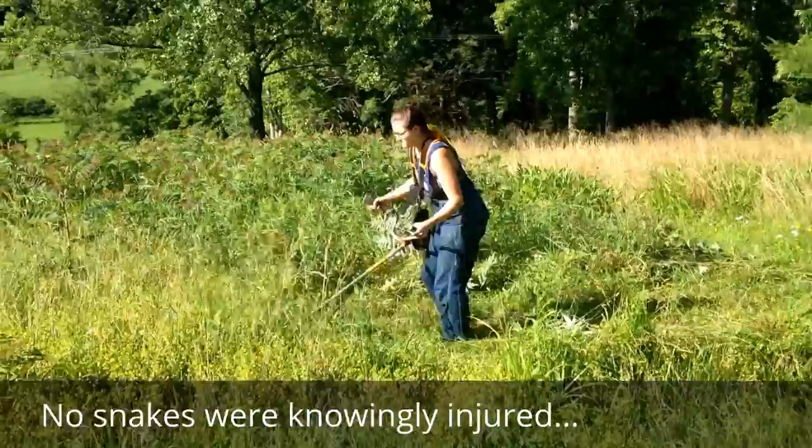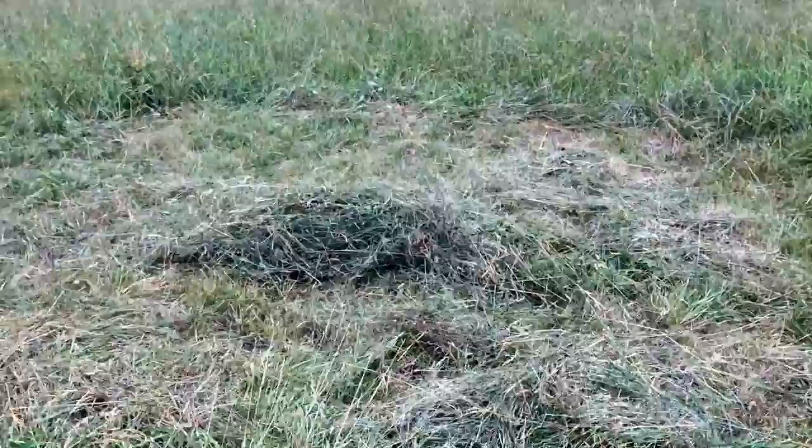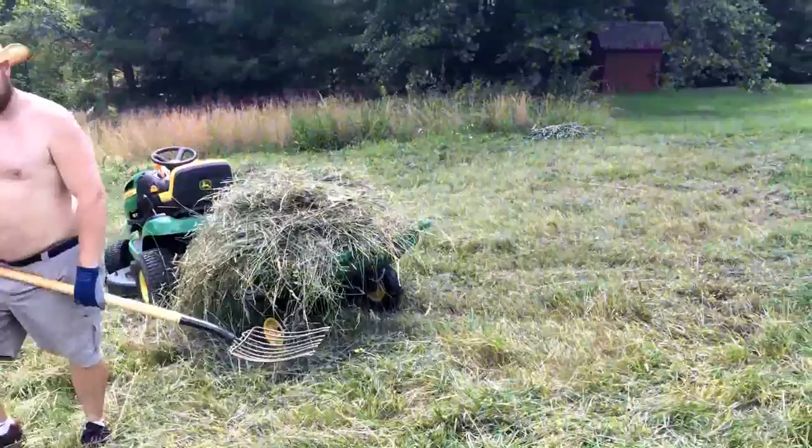I weed-eated this little corner. Now we're scooping it up. I've already raked it into piles. Drew's putting it in the trailer to move it where we want it.